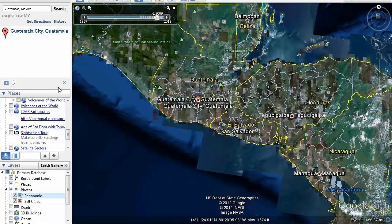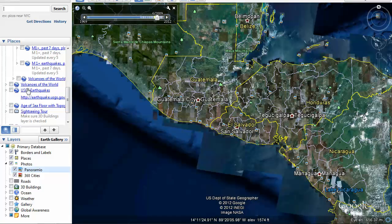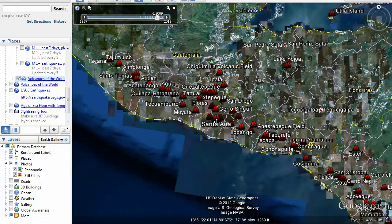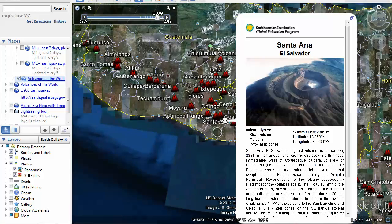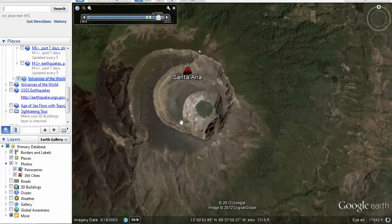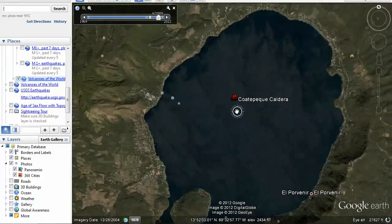If you have this thing uploaded onto your computer, I'll give you the link for it, but you can go and check out Volcanoes of the World. And booyah! Right there, we got a whole bunch of them. So let's check out Santa Ana. Let's go over there. Ooh, pretty volcano. Looks almost like a snail shell. Wonder if I can zoom in and actually see that. That's cool. Check that out. Look at that volcano. And now look at this one, the caldera.